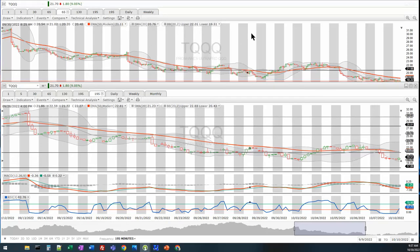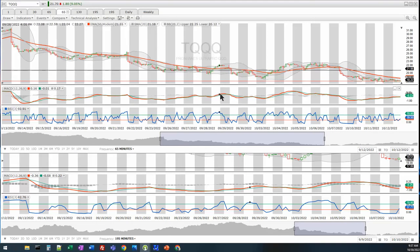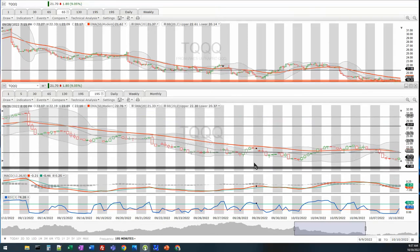It also confirmed, let's see. Yeah, the MACD did go above zero. But the 195 never did confirm for you. See, the 195 is still below zero, and the 195 stayed below the EMA. This is not a trend change. Okay, see that? See what I mean? This is not a trend change.